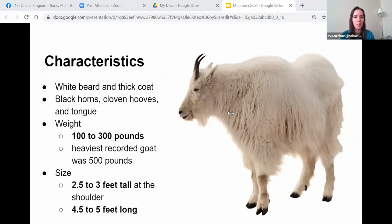Now, they weigh approximately 100 to 300 pounds. But the heaviest recorded mountain goat was 500 pounds, so they can get very large. Their size ranges from 2.5 to 3 feet tall at the shoulders and 4.5 to 5 feet in length.